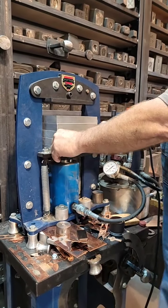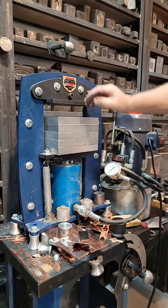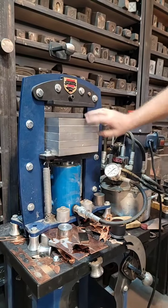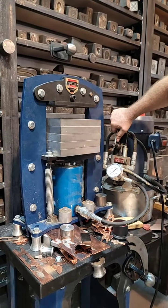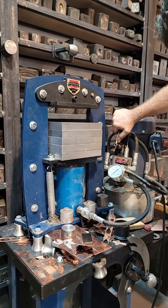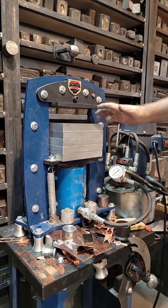So this is how many spacers I run, pretty much for doing everything. Pancake dies, all of it. We do this big stack. So I've got 1, 2, 3, 4, 5. 5 spacers. In fact, I could even do 6, really. Could probably fit a 6th one in there. But I use 5 for most things.